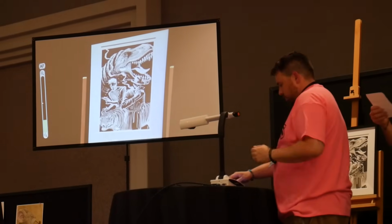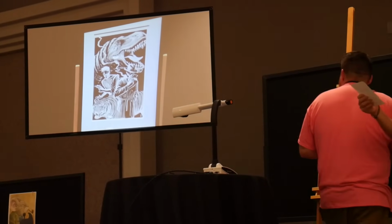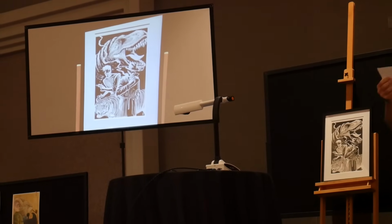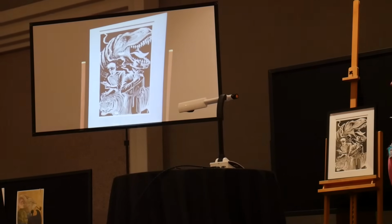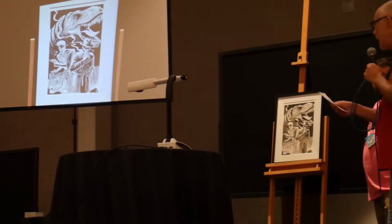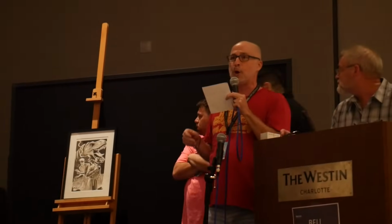It's Calvin and Hobbes. It's ink and acrylic on 11 by 17 Bristol, featuring Calvin's alter ego, Spaceman Spiff, Tracer Bullet, a dinosaur, and Hobbes. They're the mature grown-up versions of these characters. Really fun piece, already framed for you. Let's start this one off at $200.